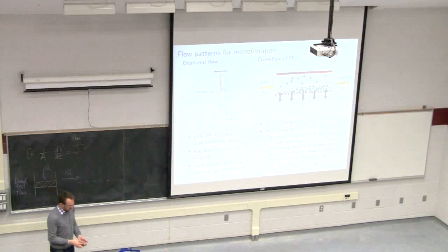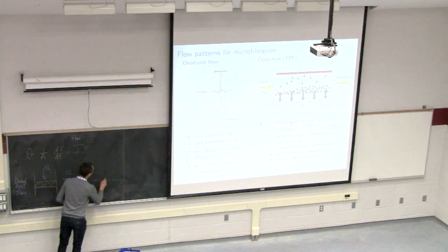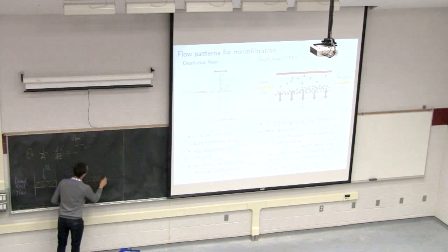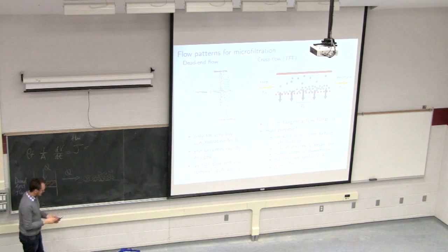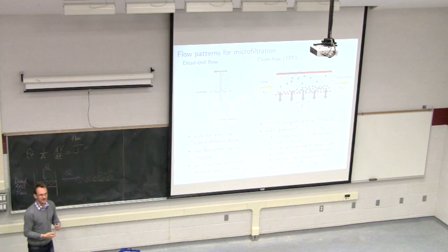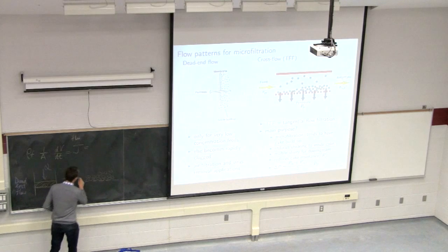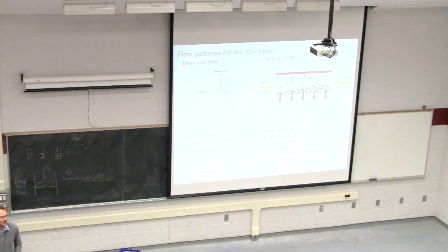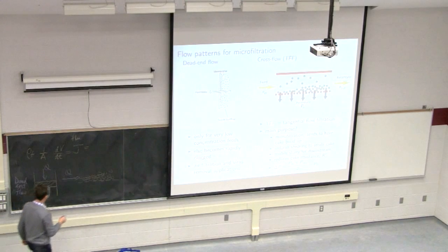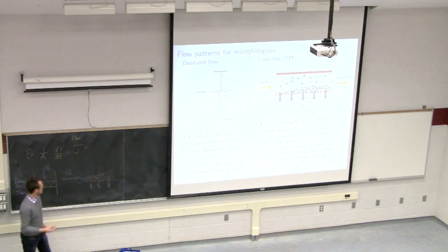And the solids will accumulate on that medium, or the membrane as we now call it. But what will happen is that this flow keeps those solids moving along so that we don't really ever have a solid cake buildup. So just the flow patterns here move the solids up and away from the membrane surface. And we have our flow passing through that, and that's what we call our permeate.